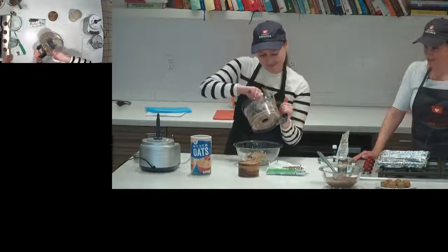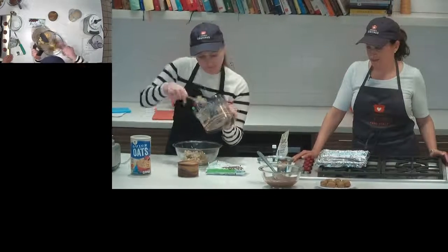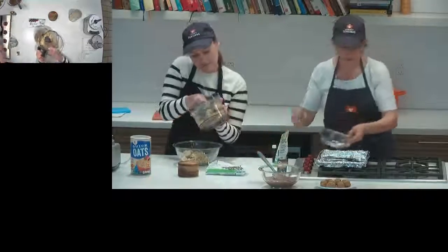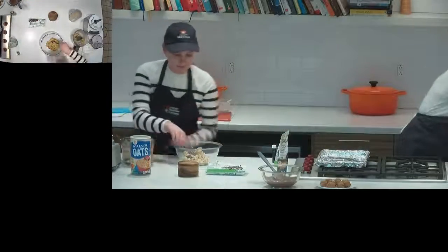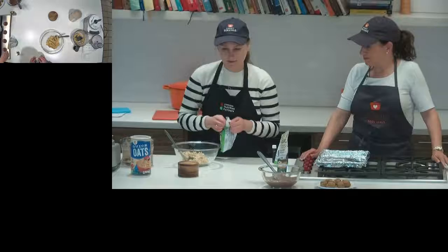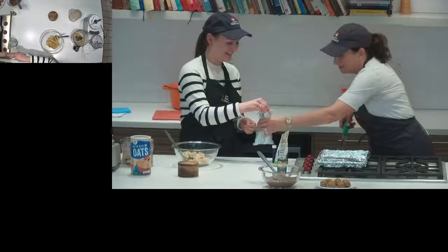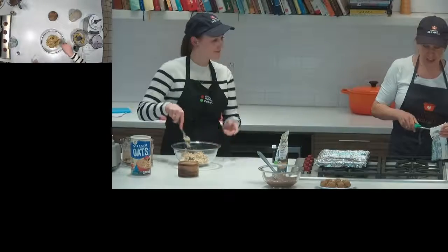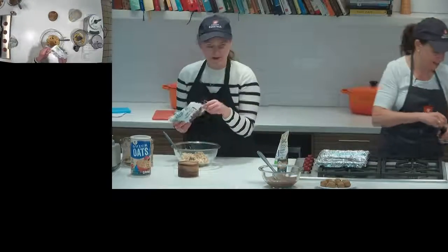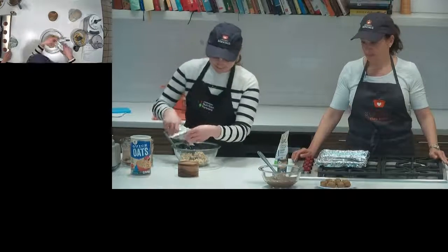But first, we'll get all this in here. Once we've got most of that mixture out into this bowl, we'll add in our chocolate chips. Do you need a knife to open that? I might need, yeah. If you ever do this at home, please be careful. Knife safety first. And I'll just eyeball how many chocolate chips we're throwing in there for today.